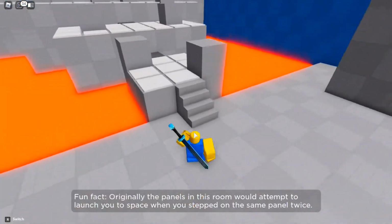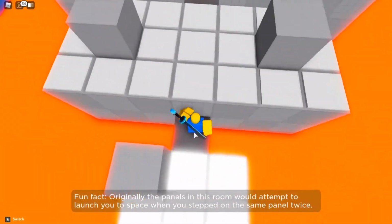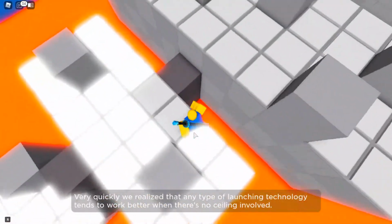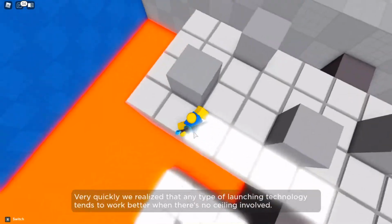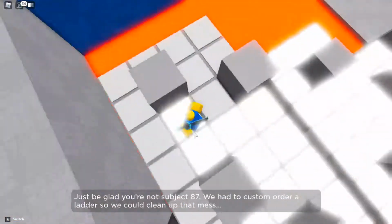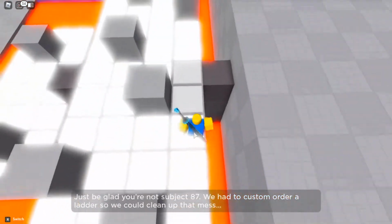Fun fact, originally the panels in this room would attempt to launch you to space when you stepped on the same panel twice. Very quickly we realized that any type of launching technology tends to work better when there's no ceiling involved. Just be glad you're not Subject 87. We had to custom order a ladder so we could clean up that mess.